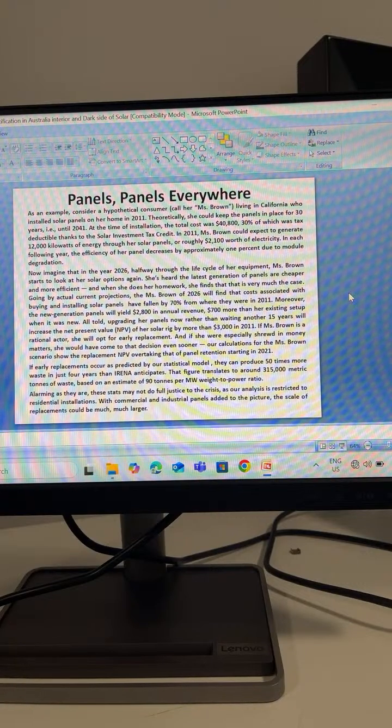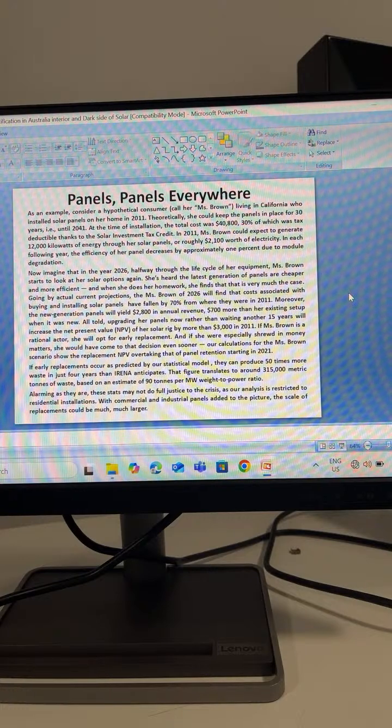Now imagine that in the year 2026, halfway through the life cycle of her equipment, Miss Brown starts to look at her solar options again. She's heard the latest generation of panels are cheaper and more efficient. And when she does her homework, she finds that is very much the case, going by actual current projections. The Miss Brown of 2026 will find that costs associated with buying and installing solar panels have fallen by 70% from where they were in 2011.